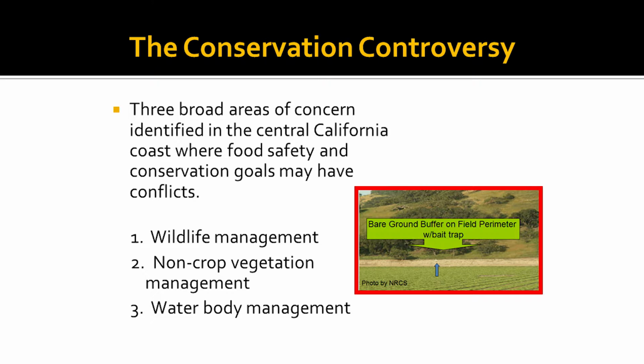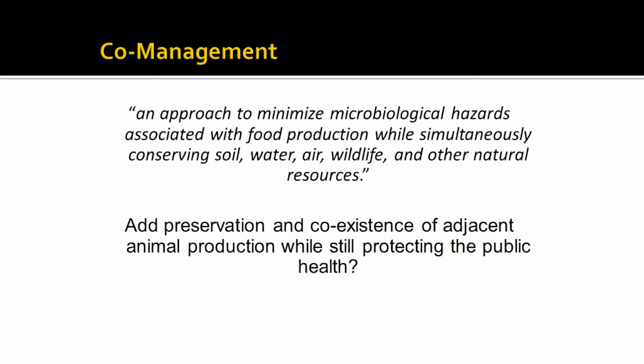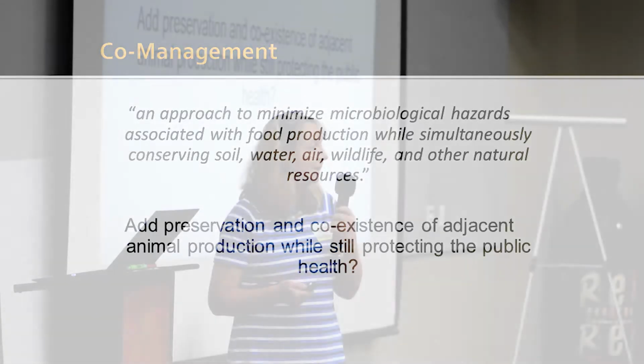And in the end, he came out with this concept of co-management, where it's an approach to minimize microbiological hazards associated with food production while simultaneously conserving soil, water, air, wildlife, and other natural resources. The idea being that we don't compromise conservation and wildlife on our farmscapes, but we also don't threaten public health.